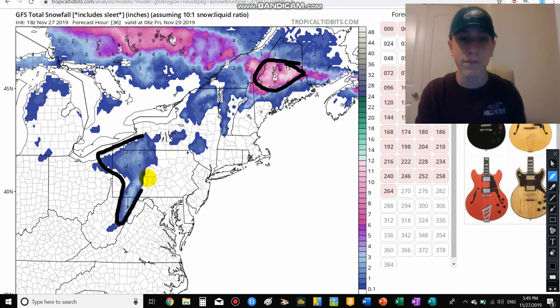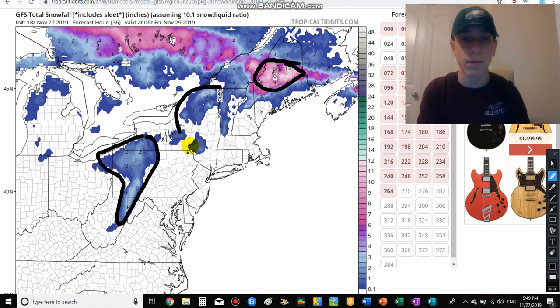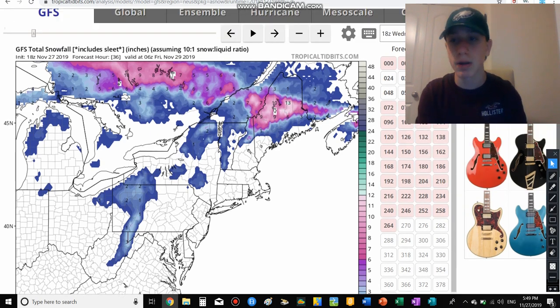But again, I do kind of agree. Probably western Pennsylvania, maybe an inch or two. Same thing for the Catskills and the Adirondacks here, as well as the Green and White Mountains in Vermont and New Hampshire. Mount Washington could even pick up a few inches as well.